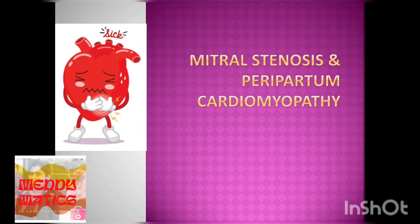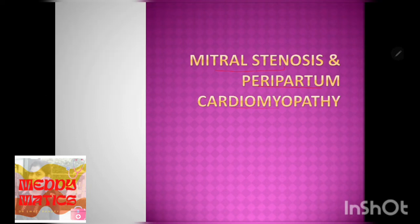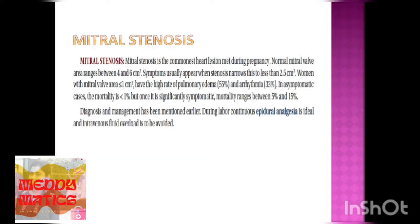Here in this lecture, we'll discuss mitral stenosis and peripartum cardiomyopathy. As you already know, mitral stenosis is a very important disease during pregnancy. It is the most common valvular heart disease during pregnancy. So, mitral stenosis is the commonest heart lesion met during pregnancy.